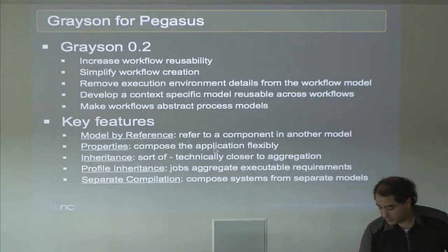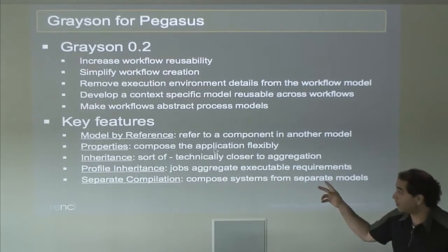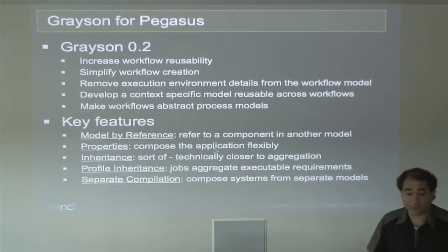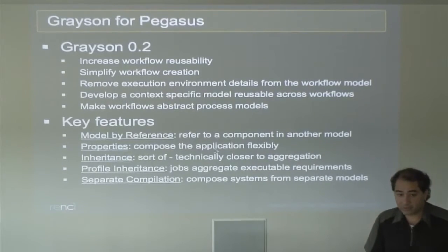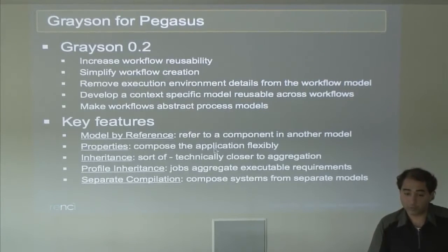Alrighty. So this is just an overview of things that Grayson does. A lot of them are phrases that you'll recognize from other compiler type things. You can do references, which is neat, and separate compilation, which is going to be important. If you are going to be doing very big workflows and you can't do separate compilation, that's going to limit reuse, because you'll have common chunks of the workflow that you have to repeat in a bunch of places. What you really want to do is build that piece of the workflow, make it a thing in its own right, a workflow that can be then reused as a component in other things.